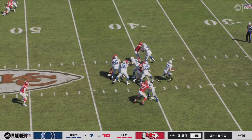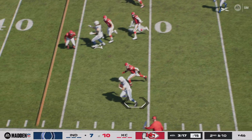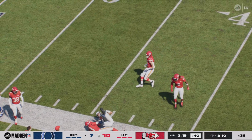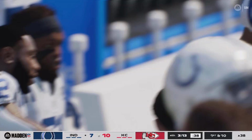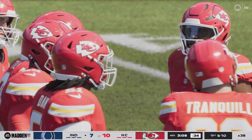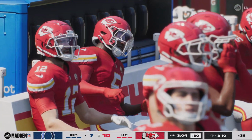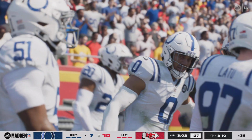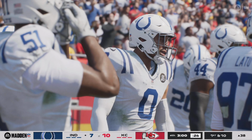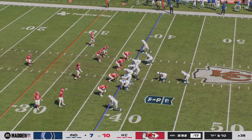Operating from the gun, it's Jones. Escapes out to the left. And this great effort winds up getting them well into enemy territory before he's brought down. That's 16 on the pickup. And it'll be 1st down Colts. As long as these are the results he's getting, they're going to be just fine with him calling his own number. He does such a good job of seeing the field and knowing when it's his time to take it himself.